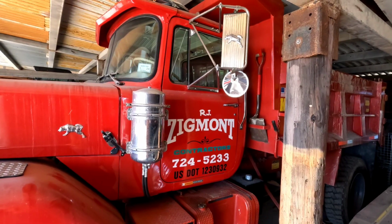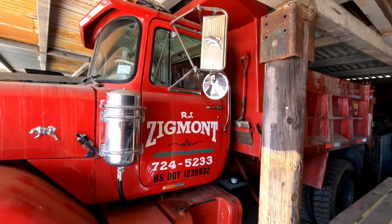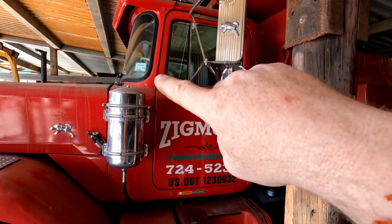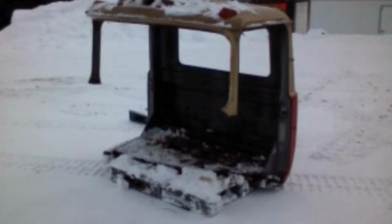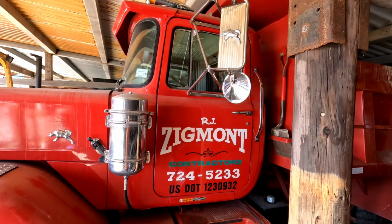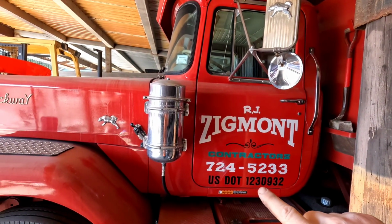the cab corners, the rockers, around the window, there was some roof holes. So what I ended up doing is this part here, from here all the way up, around and down, that was a Mack DM cab, which is very close to an R model, same structure, same everything. But for what I needed, I utilized the original firewall to this truck.